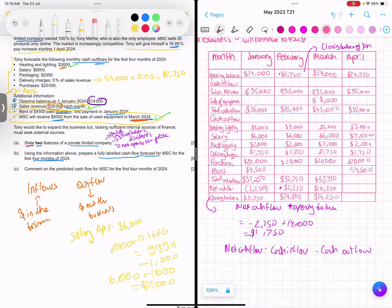Sorry, that's the dollar sign. It looks like 4,500. So we get 38,250, right? Okay, so then our net cash flow will be negative. I need to check the number, but it's basically 38,250 minus 35,000, yeah. So we get 3,250.